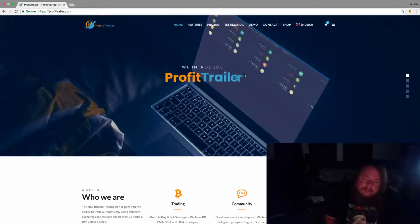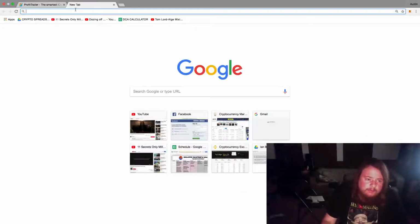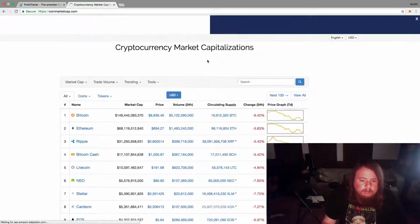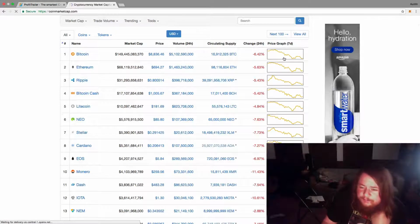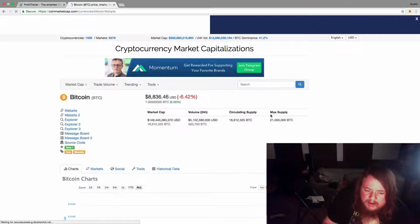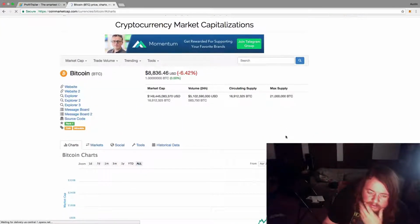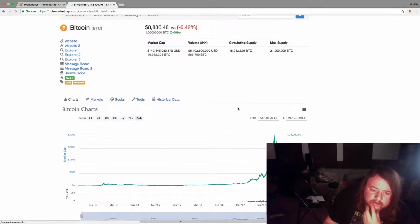But the problem is with cryptocurrencies, you can see, today already we've seen some changes in the market. Let me go ahead and pull this up real quick. We're already experiencing another crash right now. Yesterday we were already back at 9,500, and when I just checked it, about an hour or two ago, we've been around the 8,800 price range.